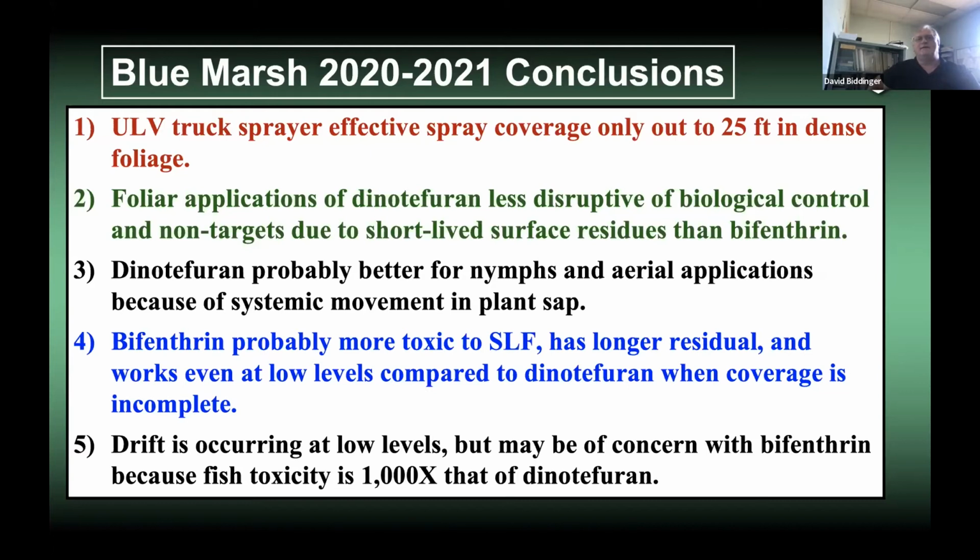I know it's hard to time your sprays when you're covering thousands of acres and stuff, but in IPM, we try to choose the most selective compound at the most selective time. And if you do that, we should have minimal impacts. And like Rick also alluded to, we've seen better efficacy on dinotefuran on nymphs. And that's at the time when there's a lot more bees and non-targets out there than in the fall, where the bifenthrin would knock them out.